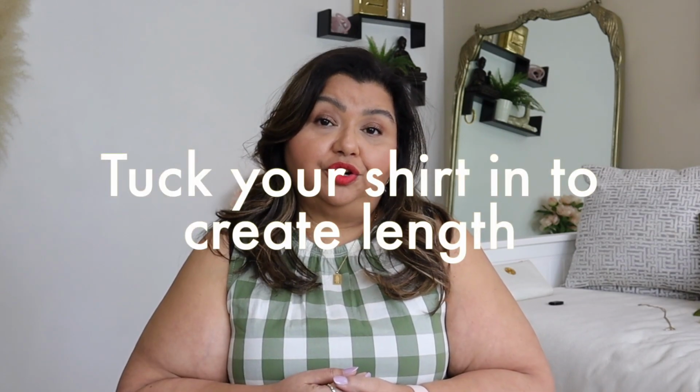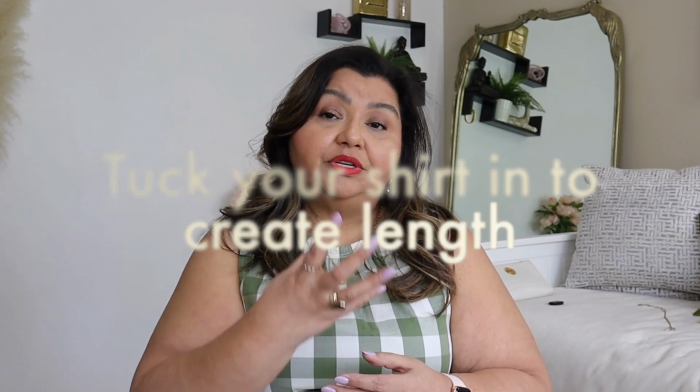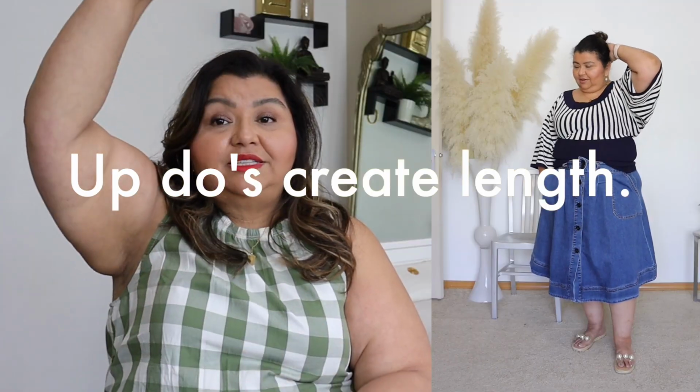Tuck in your shirt, because tucking in your shirt is going to help create that longer leg line and will help out whatever kind of flat shoe you are wearing. Wear your hair up, because what that does is it pulls the eye up at the top, and you've got the eye pulling down at the bottom, and it gives that illusion of length, as well as it gives the illusion of being slightly thinner.